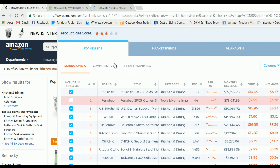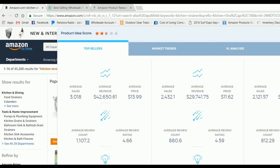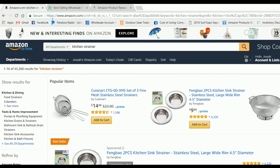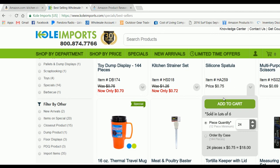You know, if you need 800 reviews to reach average, you've got to have some decent reviews just to move up. You've got to do some fairly heavy giveaways. But, I mean, look at the average revenue that these people are making. So if you've got the kind of money to dump into a product like that, then that's your product. But that's not the kind of product I look for. I look for stuff that's easy, that's quick, and that I can make a lot of money on in a short amount of time. So here we've got silicone spatulas.